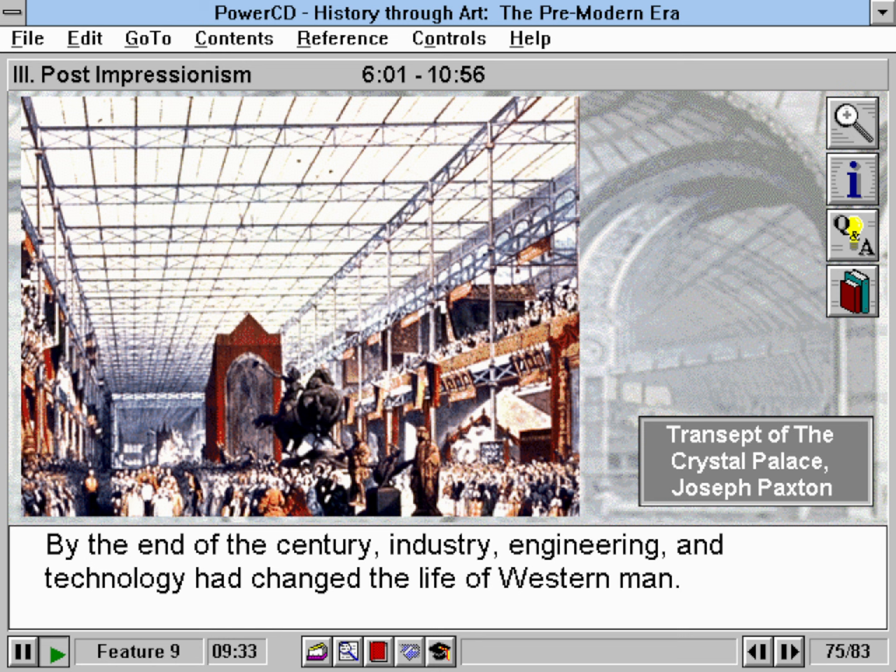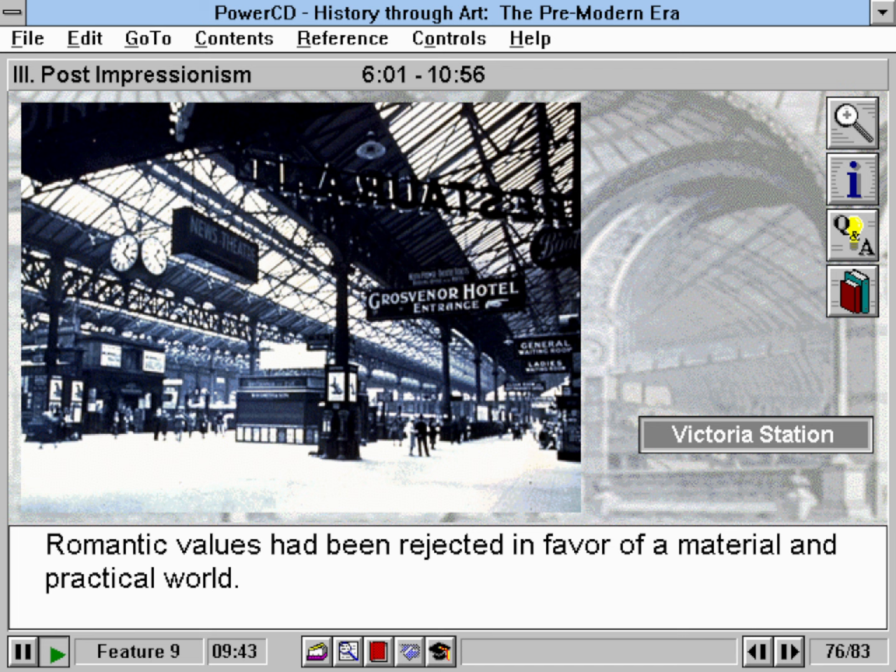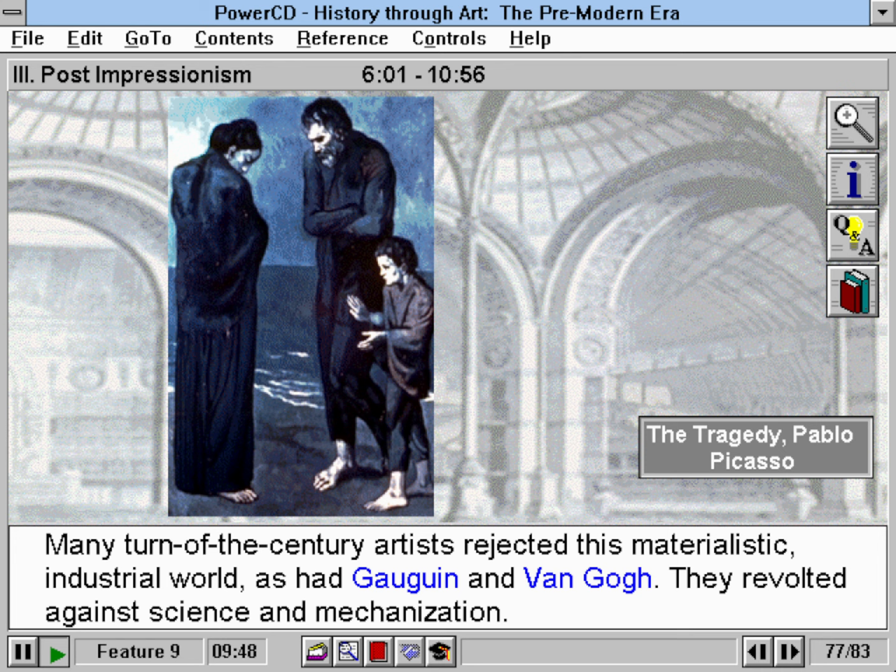By the end of the century, industry, engineering, and technology had changed the life of Western man. Romantic values had been rejected in favor of a material and practical world. Many turn-of-the-century artists rejected this materialistic, industrial world, as had Gauguin and Van Gogh. They revolted against science and mechanization.